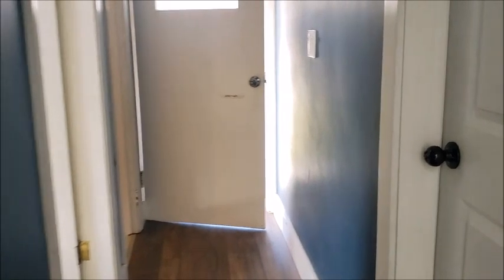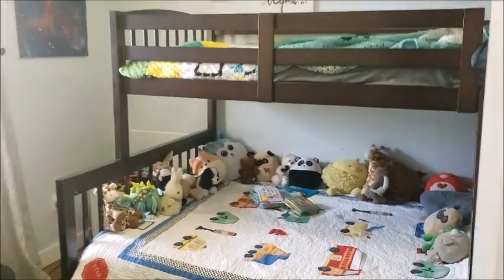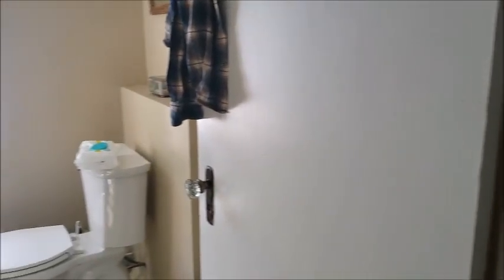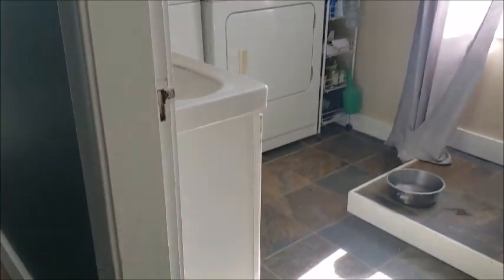Here's another bedroom. Oh, I don't have the light on. There we go. Yeah, just another bedroom. And then on the main floor, you also have a powder room and laundry. So very convenient here.